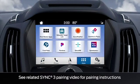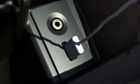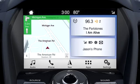Keep in mind, before you can use APPlink, make sure Bluetooth is on, your smartphone is paired and connected, and any apps you wish to access are downloaded. iPhone users will need to connect using an Apple-provided USB cable. And if you're an Android user, you'll connect via Bluetooth.